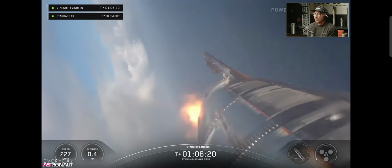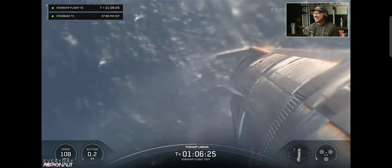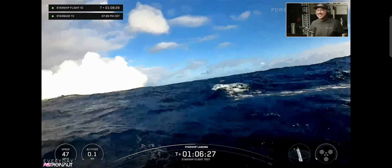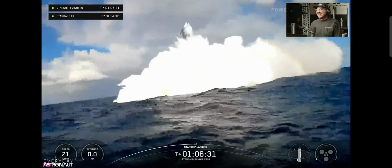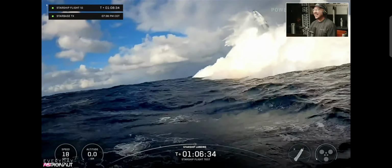There we go. Seeing 3 engines. There we go. Yes. Oh, buoy cam. Jesus. Get it, buoy cam. Look at that. There's a splash. Did it.